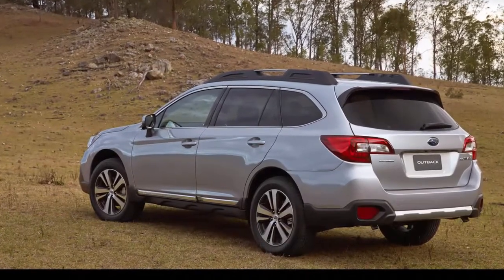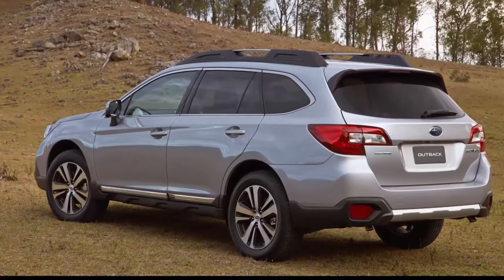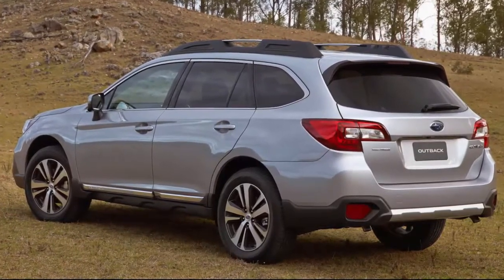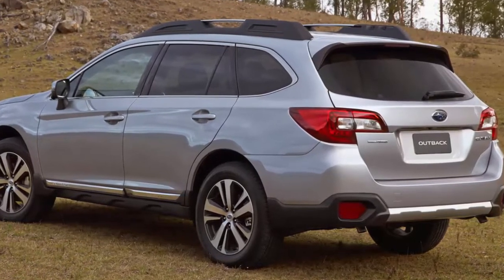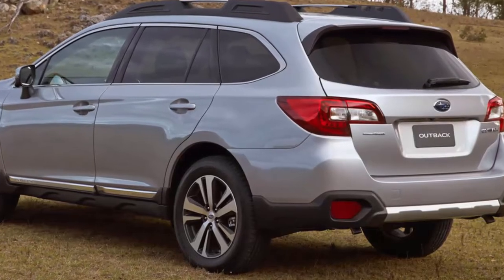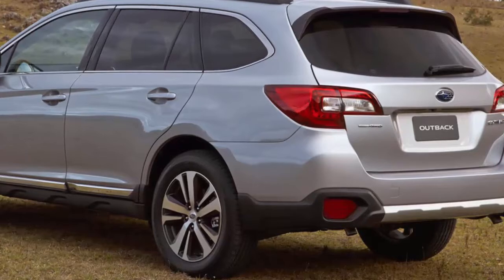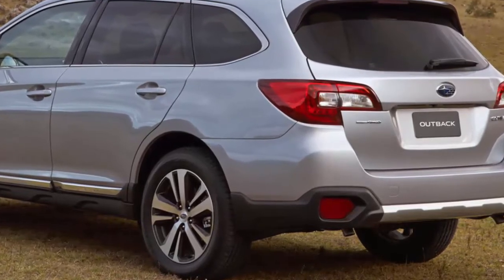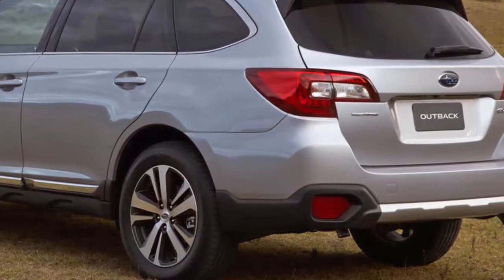Along with these changes, the range-topping 3.6R also gains chrome side sill garnish, silver roof rails and a 12-speaker sound system. More stitched surfaces and gloss black trim have been added to help lift the interior ambience, while Subaru says the new steering wheel has a solid, sporty look about it. Rear seat passengers now benefit from 2 additional USB ports.